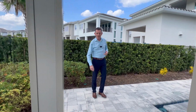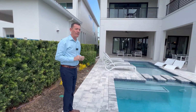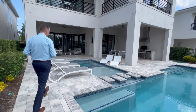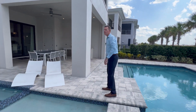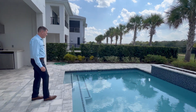So as we step around the pool carefully, you're going to get more of a view of the rear of the house as well. Hopefully you can see upstairs the full wraparound balcony, which we're going to go onto in a few minutes. But as we step this way across the bridge stepping stones, there's also a sunbathing deck on which you can lay these floating loungers, and also a spa jacuzzi as well. This whole pool is actually heated.